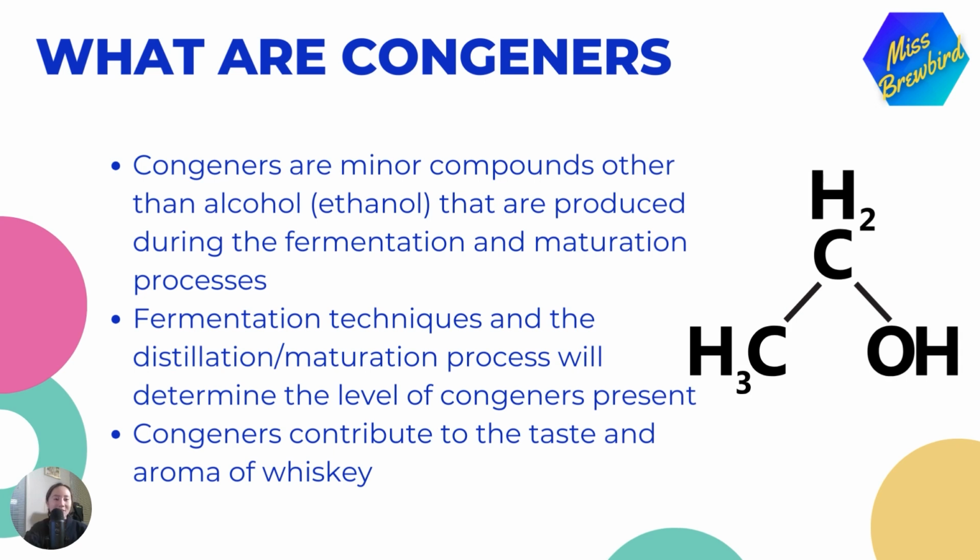So what are congeners? Congeners are minor compounds other than alcohol, ethanol, that are produced during the fermentation and maturation processes. How you ferment something and how you distill it and mature it will determine the level of congeners that are present in the final spirit. And so these congeners are very, very important to us because they contribute to the taste and aroma of whiskey.